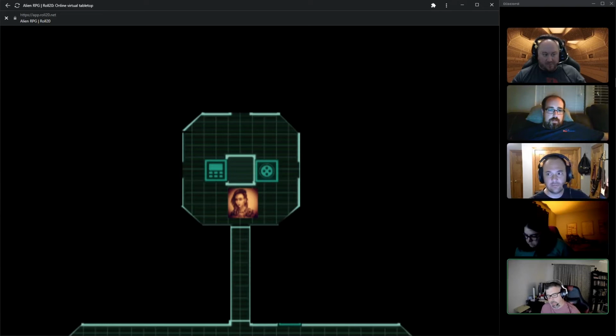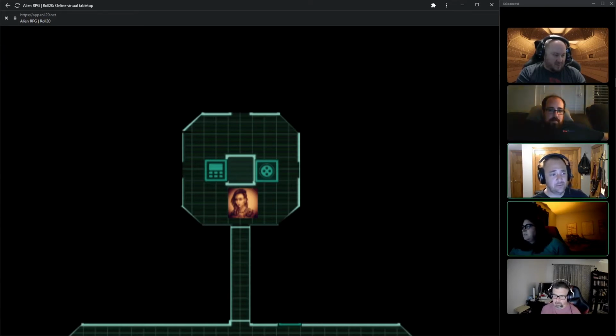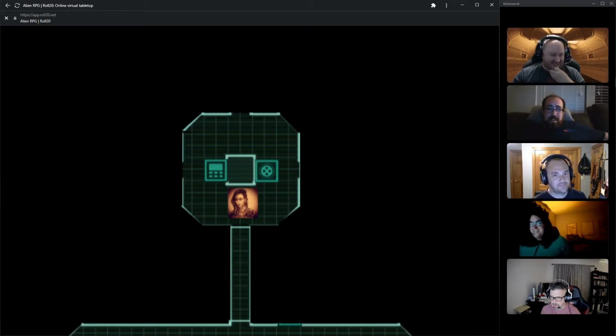Before you do that, I'm going to run and check my computer to see if I have any information about the space station. Well, we need to go ahead and make our supply roll, though, because we're in the room. Oh, yeah, okay. Do we have to roll when we go back out? Each room that we go back out. Okay. I'd come back and resupply.